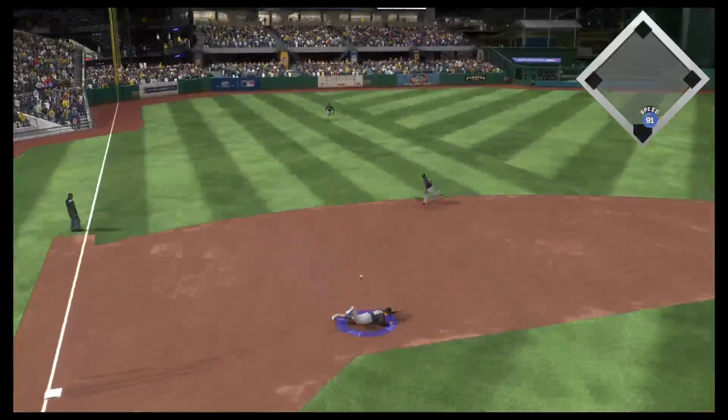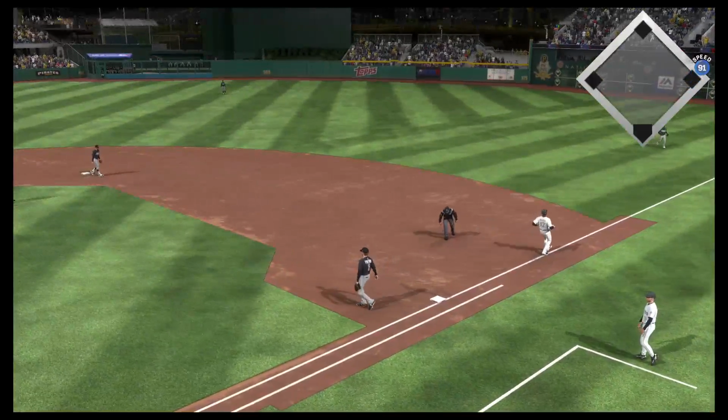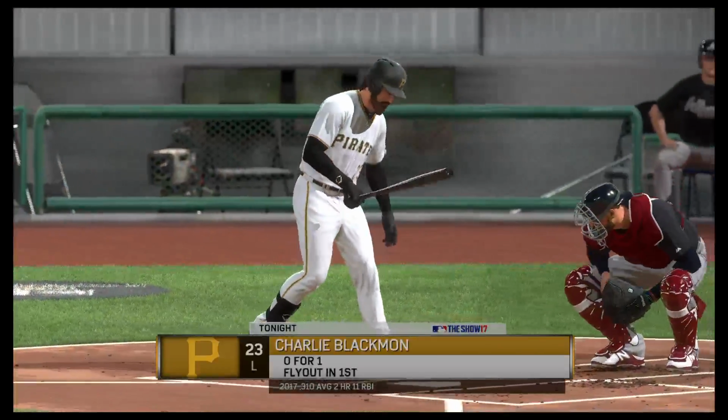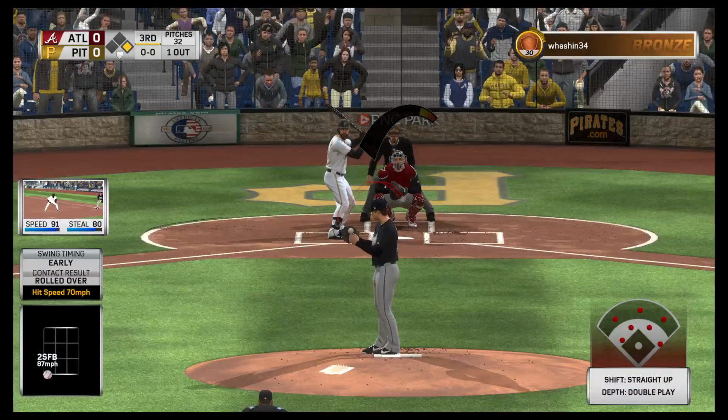Left side. Played on the backhand. And they will not get him at first as he's able to leg out the throw. Here's Charlie Blackmon now. 0 for 1 here in the early going.